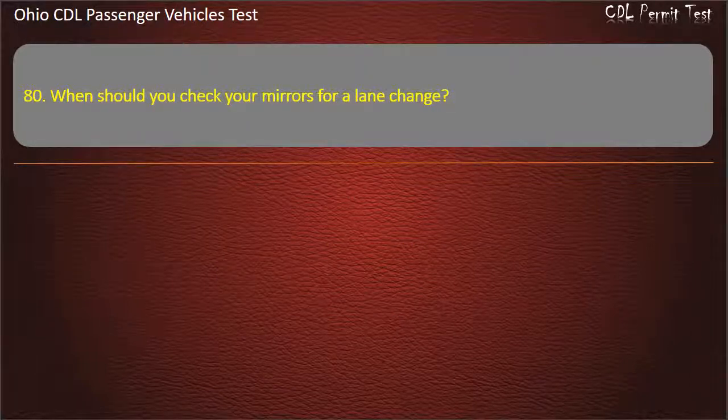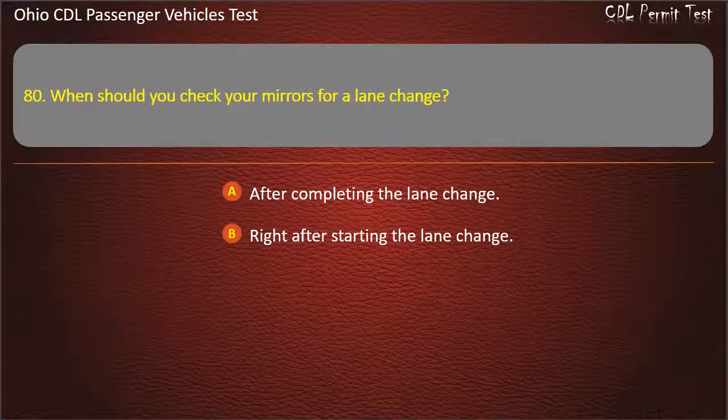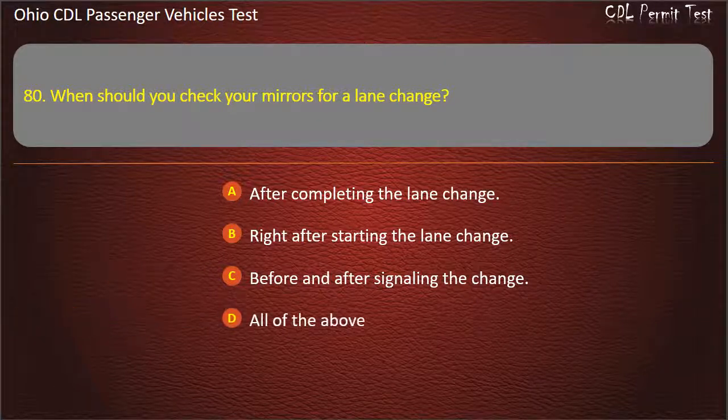Question 80. When should you check your mirrors for a lane change? After completing the lane change. Right after starting the lane change. Before and after signaling the change. All of the above. Answer. All of the above.